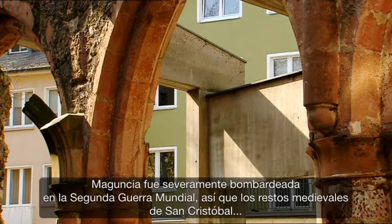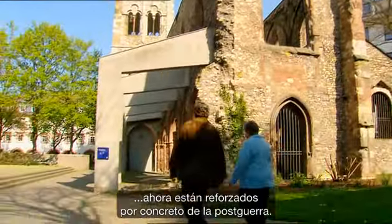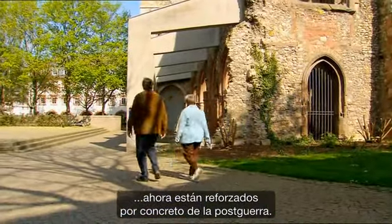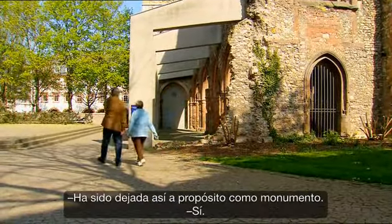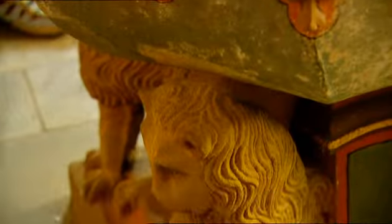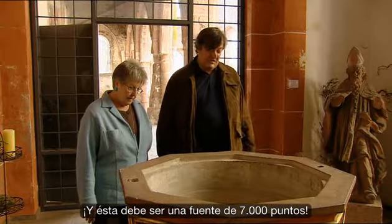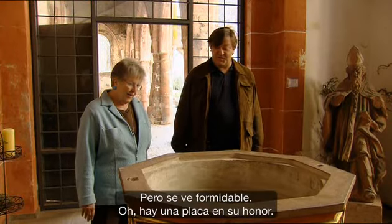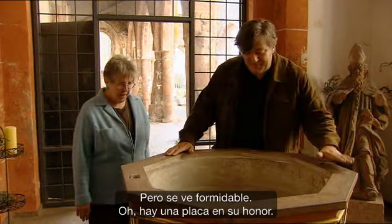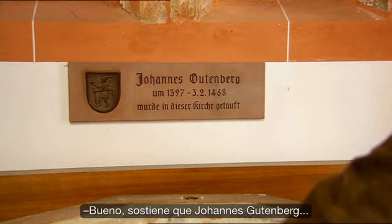Mainz was heavily bombed in the Second World War, so the medieval remains of St. Christopher's are now bolstered by some post-war concrete. So it's been left like this deliberately as a memorial. Think of a printer, you think of fonts, and this must be a 7,000-point font. But it's terrific to see. Oh, and there's a plaque to him. Well, it tells Johannes Gutenberg.